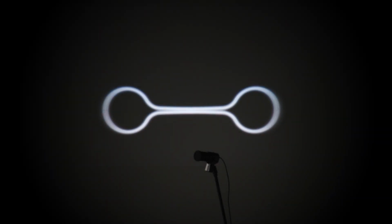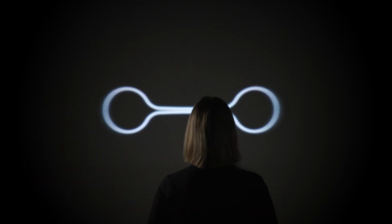Talking with Neurons is an interactive installation that enables people to remotely connect with live neural tissues which mimic our nervous system.